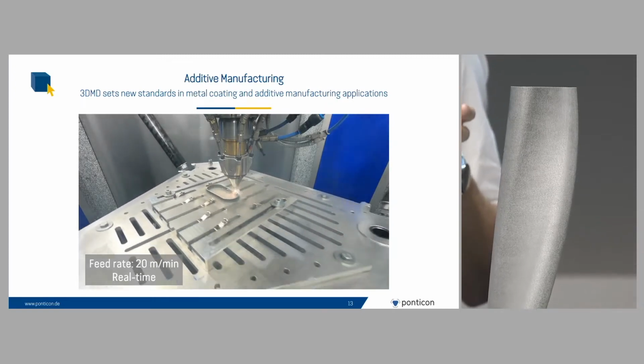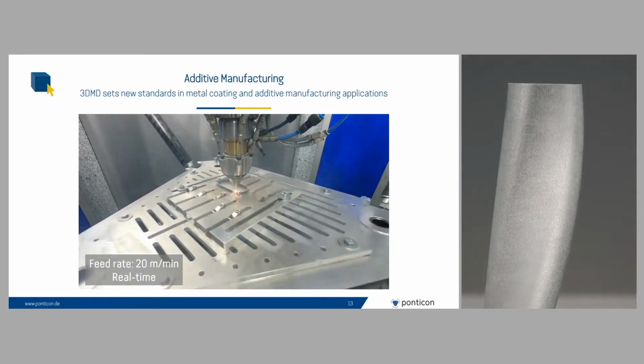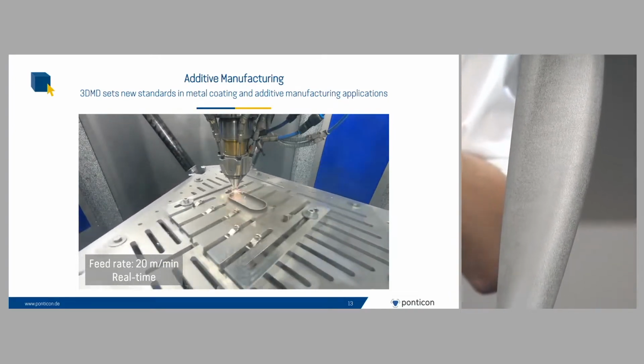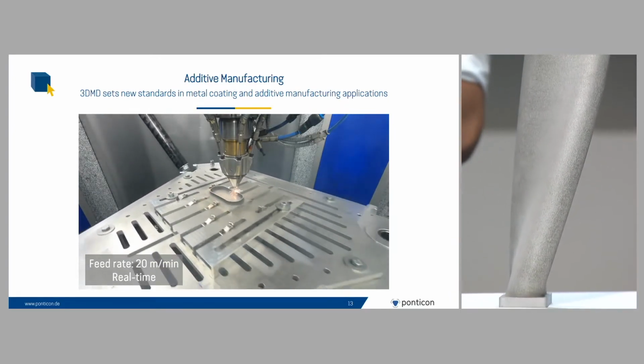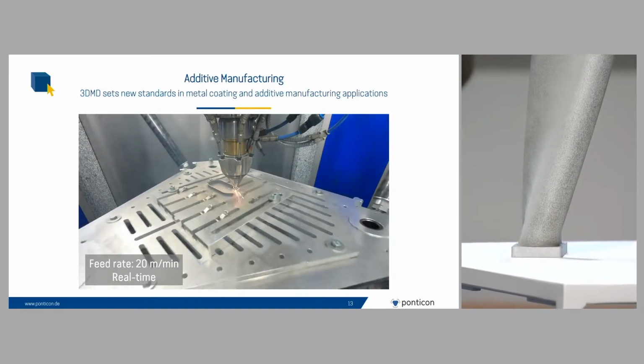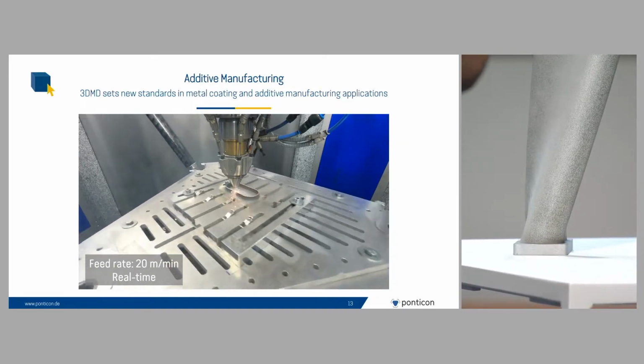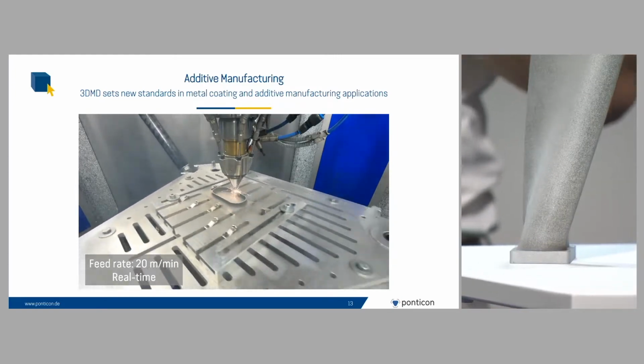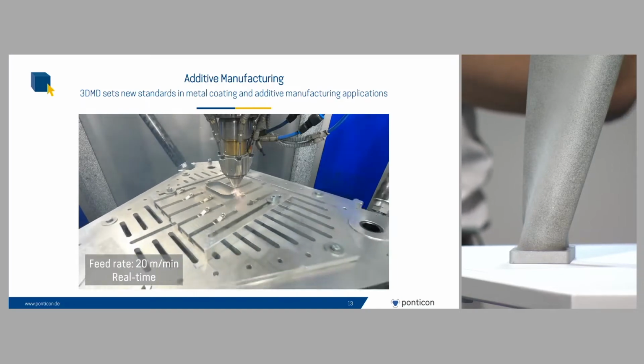Aerospace applications, automotive, robotics, renewable energies. So with this material flexibility, the very high precision and very high productivity, we can enable applications for the first time that industrial end users haven't been capable of leveraging up to now.